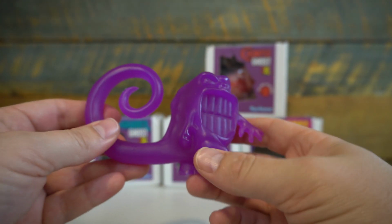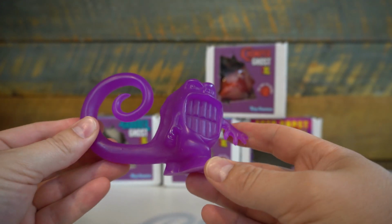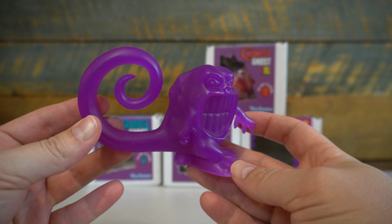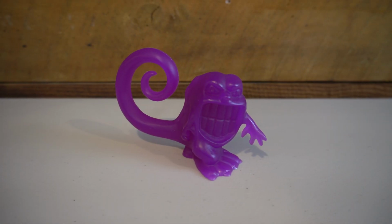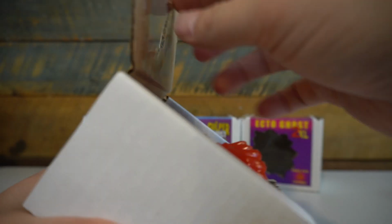It looks really good. Now, the thing to remember here is this is a hard casted resin, so unlike the vintage Rapper Ghost, it's unable to actually wrap anything, but still, it looks fantastic. They did a great job on this Rapper Ghost. All right, moving over to the Chomper Ghost.